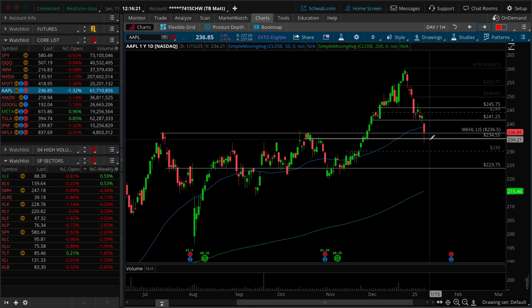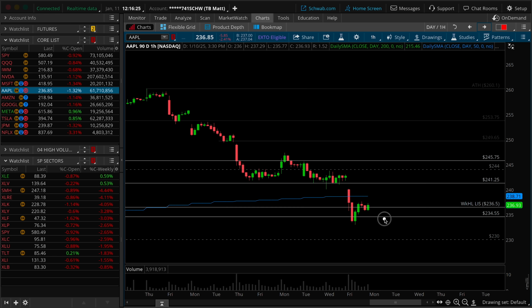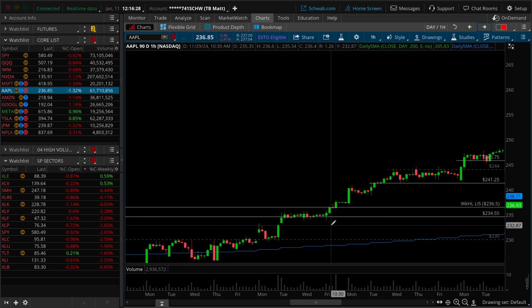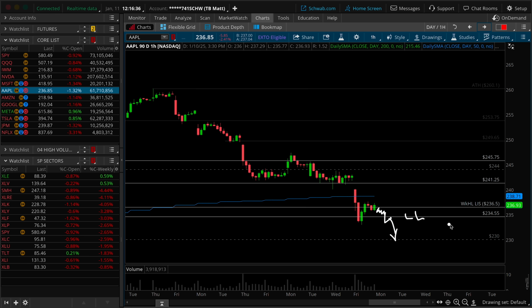So that's Apple. Downside, there's thin structure into 230, right? If you look left far enough, this thin structure on the way higher can be retraced easily. So 230 is at least attractive, but it would have to be a no-brainer to get involved on the lowest low of the trend count, right? And at the big weekly level.